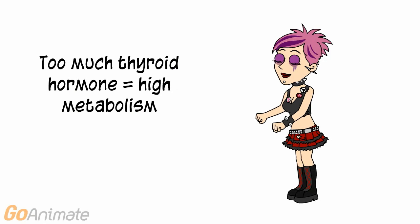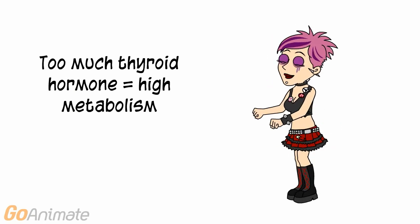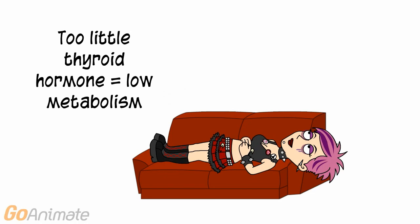T3 and T4 work to control metabolism. Too much T3 and T4 would cause an increase in metabolism and calorie expenditure. Too little would cause a decrease in metabolism.